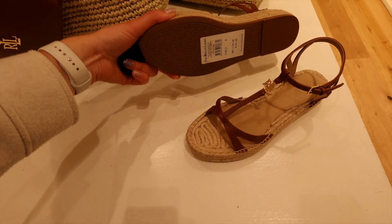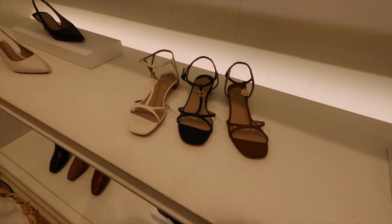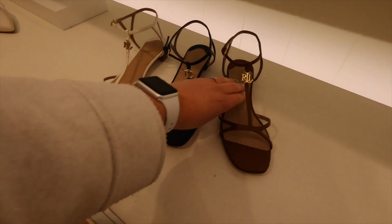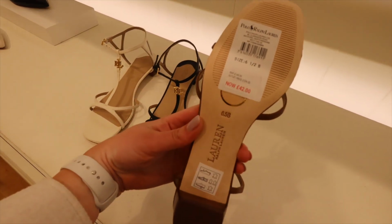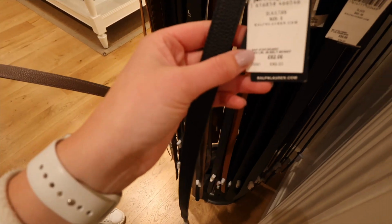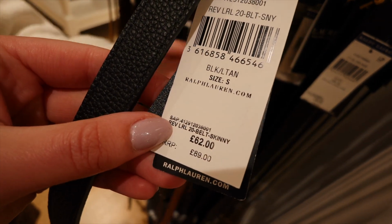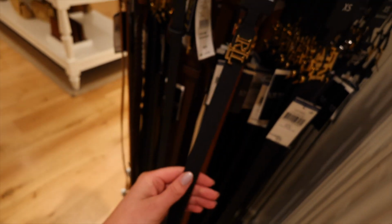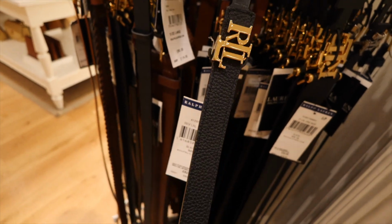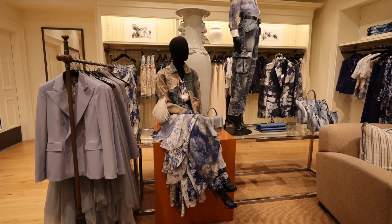Their shoes were quite good discounts. We particularly liked these sandals, which were gorgeous. Emma did actually try on the white ones. They didn't fit quite right, but they were only £42. She didn't end up getting them, but they were so lovely if they just fit a little bit better. They also do their classic belts in here for £62 instead of £89, which is quite good, but for a belt it is a bit more expensive.